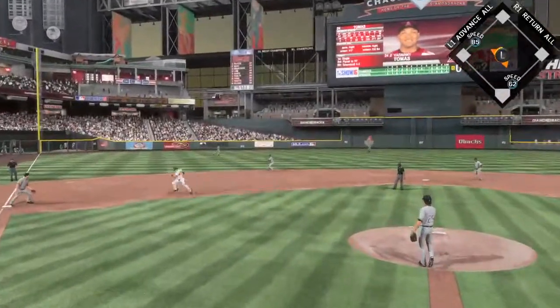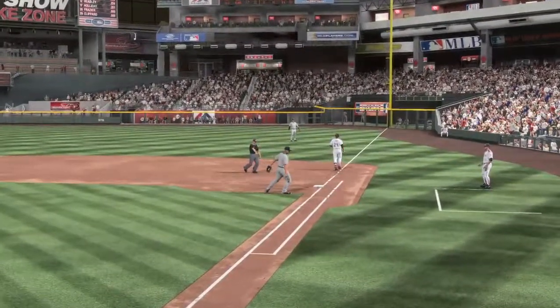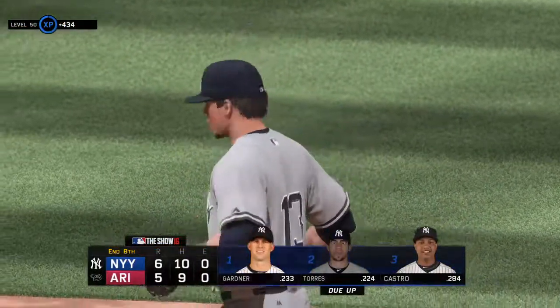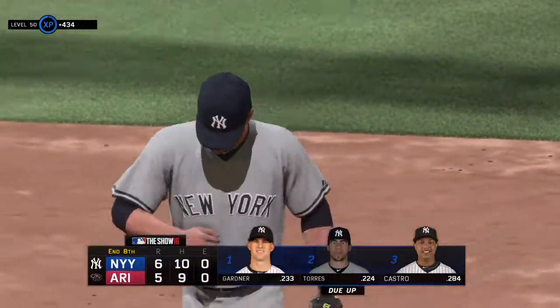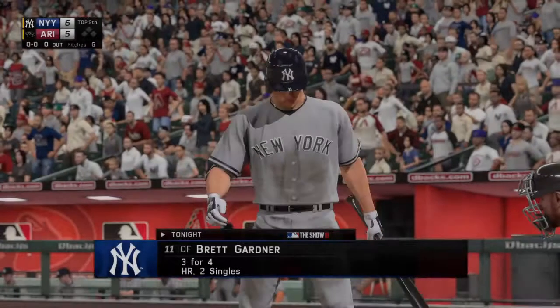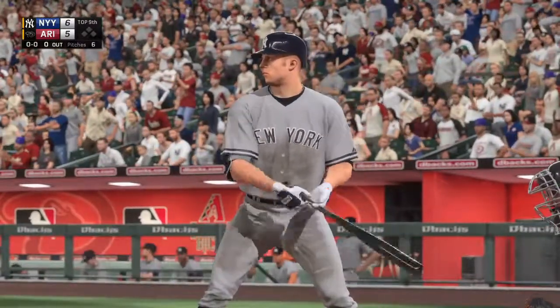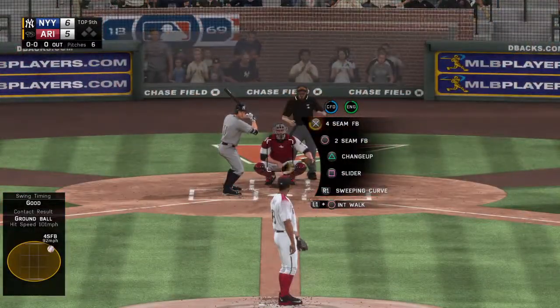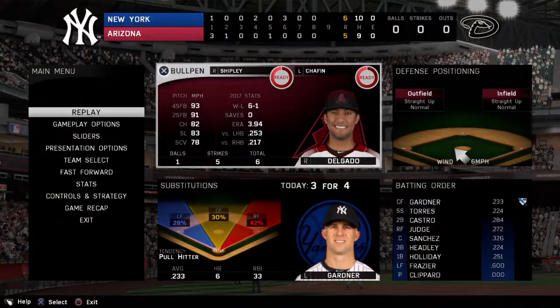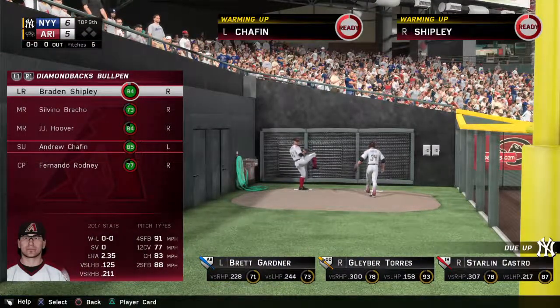Drilled on the ground to short. Played on the backhand. And 8 innings have come and gone now as the inning is over. 1 left for the Diamondbacks. This one remains close. It's 6-5. Leading off the inning, Brett Gardner, as they'll look for some added insurance before the bottom half of the inning. And he's already been on base 3 times in this ballgame, so let's see if he can do it one more time.